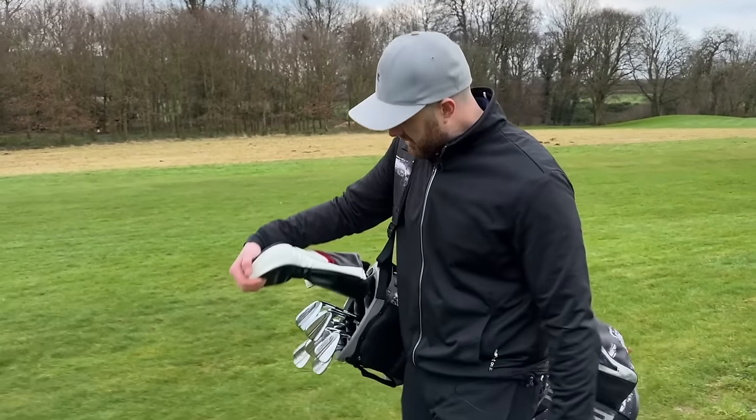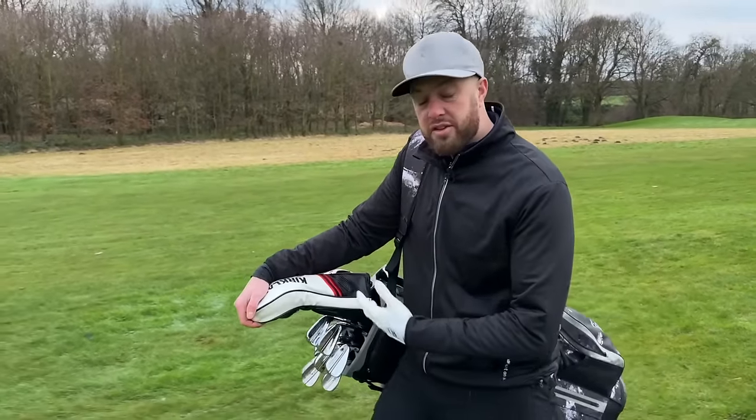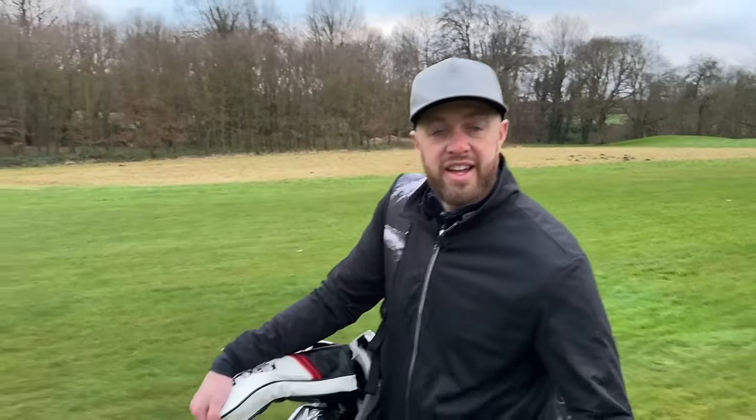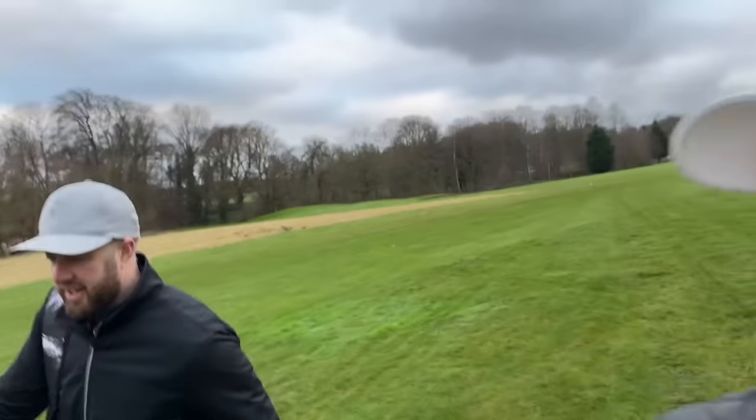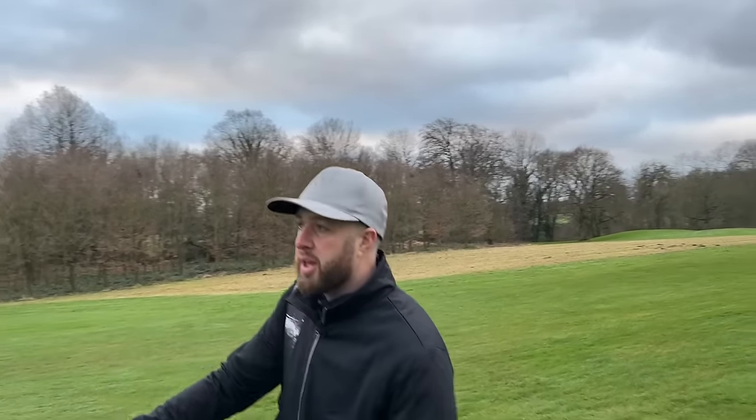I just think we're so lucky to be able to come out and test clubs and do this because they actually really do perform well, don't they? Yeah. You're one up. Can you tell he's birdied the first already? I wish I could have these clubs all the time. You just forget about obsessing about your clubs. You just play golf, don't you?